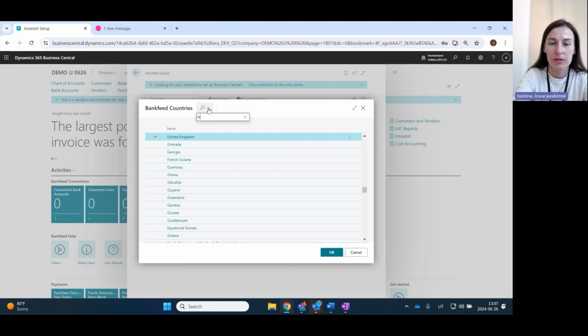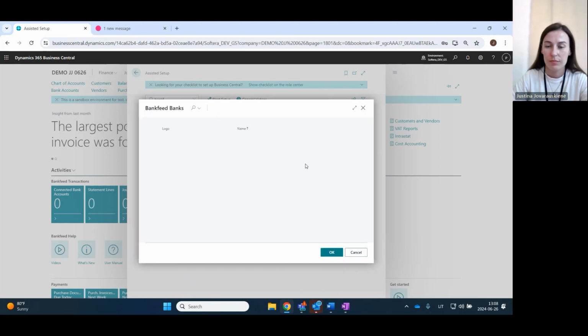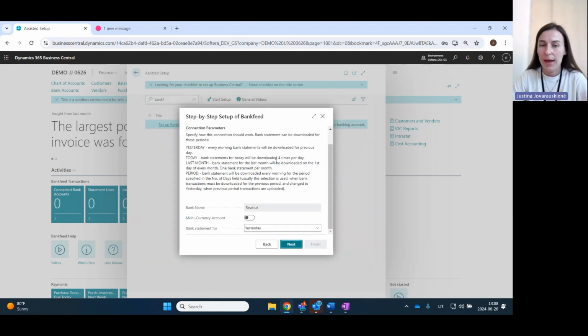And I will select Revolut bank account. So we need here to select the country code of the bank and the bank name, and Revolut. Okay. Here we have connection parameters where we need to select how often we would like to get statements to Business Central. So there are possibilities: yesterday, last month, period, and today.